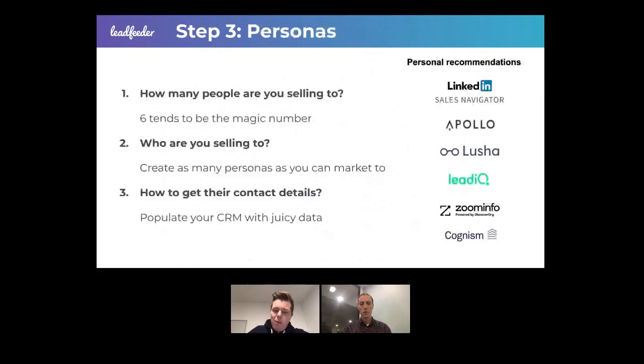So for example, a couple of things which are very helpful with the personas piece. Think about whenever you go into a sales cycle, how many people are you typically selling to, okay? There's been some studies done over the past couple of years, especially by a company called Terminus, where they recognized that when you're doing semi-complex sales, you tend to be selling to about 6 different people.